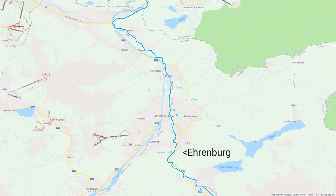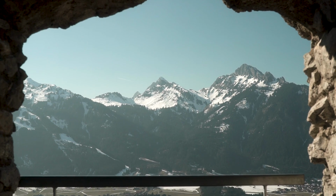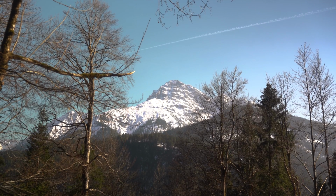This area has been a hotbed of activity for thousands of years and was formalized into a trade route in 15 BC, which gives a great perspective and a chance to witness tons of different castle building techniques. We're going to be exploring all of these sites today, as well as simply just experiencing the impeccable Austrian countryside.